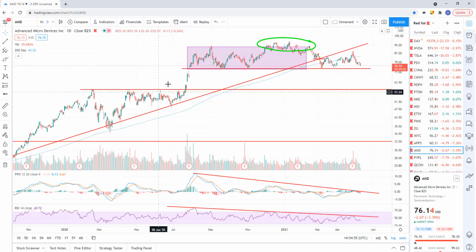You break that, I think you fill this zone. See how thin that is, a thin zone where there was really no trading. It just ran right through there, and there are gaps along the way. So I think once you break down, you get down to the bottom of that zone. That would be a major area of support.